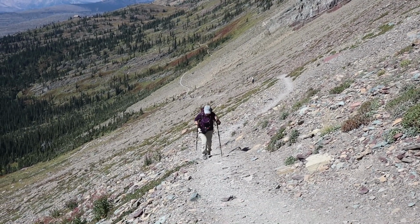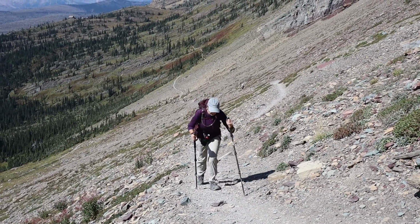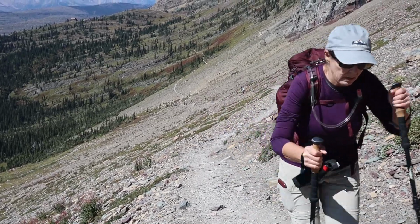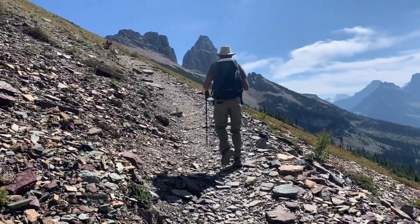Yes, I really struggled on this part of the trail. It was hard. Now, I don't know how many times I stopped to rest. Brad, on the other hand, seemed to handle it better than I did.